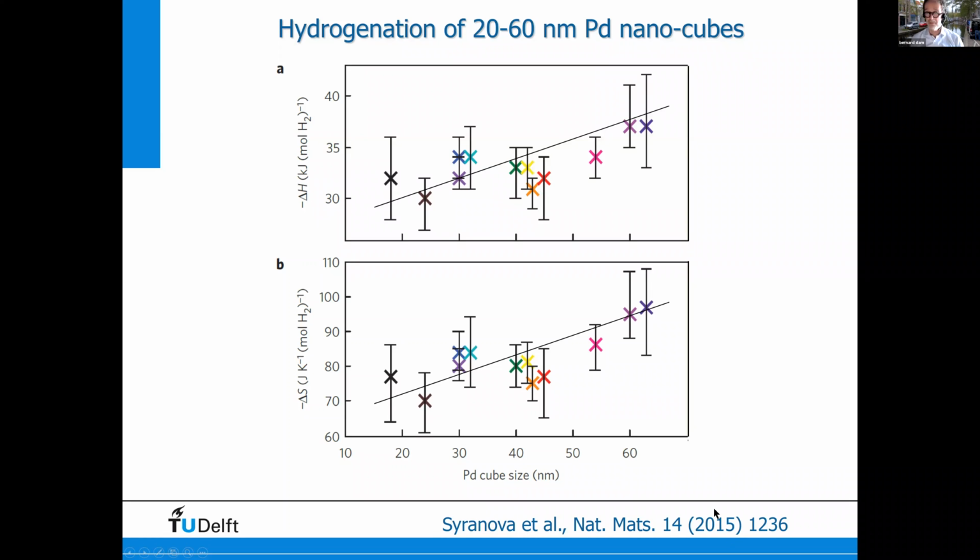These are our Swedish colleagues, Sirenova, and they work on palladium nanocubes. They're very small. They can be made between, say, 8 and 16 nanometers. And then, of course, because of the size effects, you can understand a certain effect of the entropy and the enthalpy on the size, or the size on the entropy and enthalpy. And indeed, they observe it, and there's really, again, a compensation, but you also see there's a lot of noise here. But let's have a look.